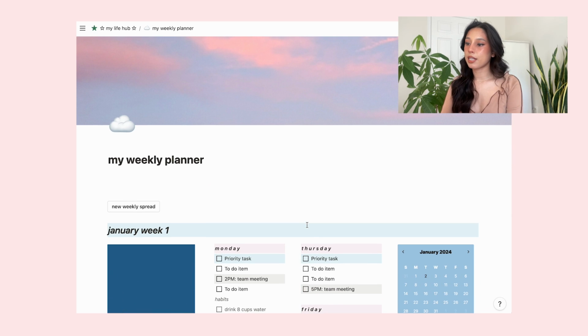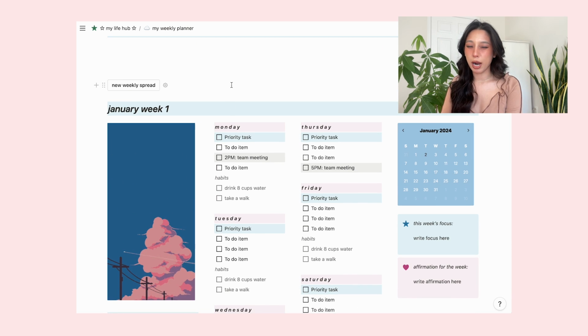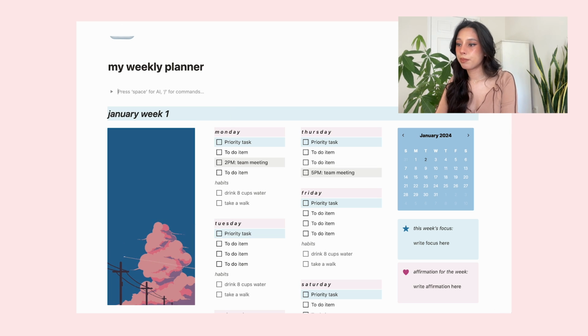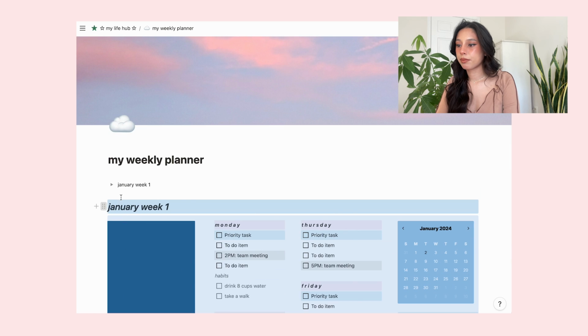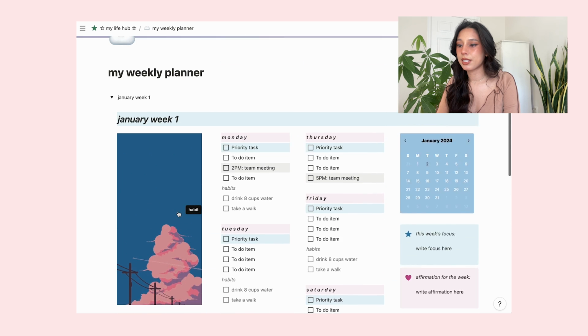But what I tend to like to do is I actually really like having a record of my previous weeks, just so I have that information to look back on if I need it. So the way to do that is super simple. What I would do is I would create a toggle like this. I can write in January week 1 or whatever the time period is that you're trying to save. I'll just grab all of that, drop it in there. Now all of that information just lives inside of that toggle.